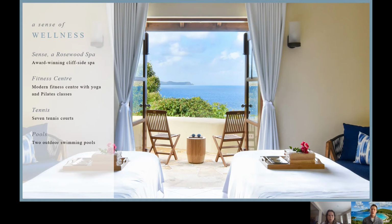We've also then got 7 tennis courts. Actually, forgive me, 6 tennis courts and 2 pickleball courts. I don't really know what pickleball is, so I'll call it tennis. But we have these courts, and on property, an incredible tennis pro, Jason, who's there to do one-on-one classes, or even do a little tennis academy for a family. And then we've got 2 outdoor pools, one near the pavilion and one up in the spa.